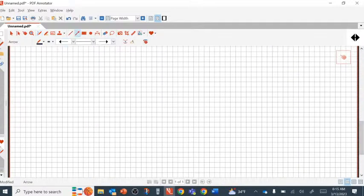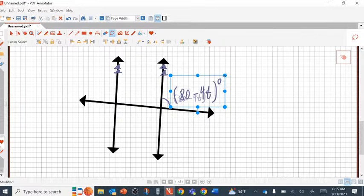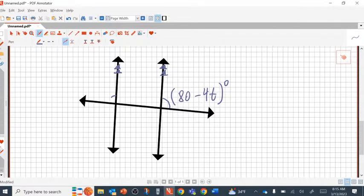All right. Got a pencil? I'm going to go like this, like this. We're going to go ahead and say that these are parallel. Two little arrows. Cross it like this. I'm going to tell you that this angle right here is 80 minus 4t degrees. Let me make that bigger for you. That's 80 minus 4t degrees. That's the measure of that angle over there. And I'm going to tell you the measure of this angle over here is 87 degrees.